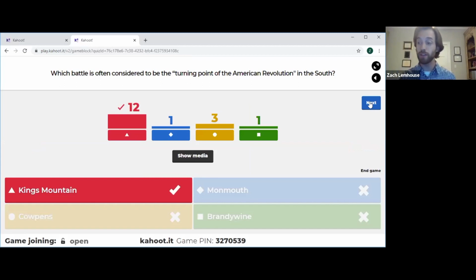Even Thomas Jefferson agreed that Kings Mountain was the turning point. In a letter to John Campbell dated November 10th, 1822, Jefferson asserted that the Battle of Kings Mountain was, quote, the turn of the tide of success which terminated the Revolutionary War with the seal of our independence.